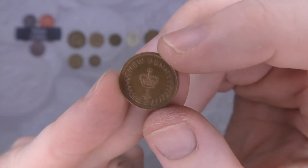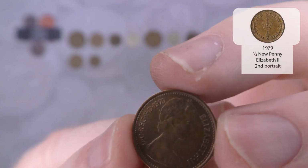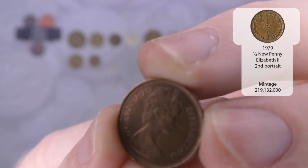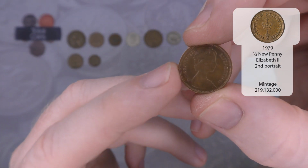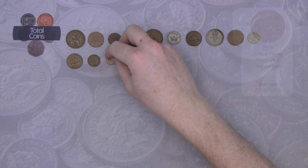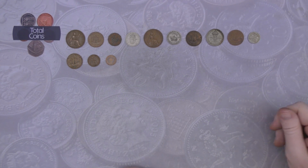Have a new halfpenny. Very nice. So what year have we got? It is 1979. Yeah, 1979. I have actually, ahead of next week's video, redone all of my new halfpenny coins as well. So they're now in coin flips and then put into a sheet as well.